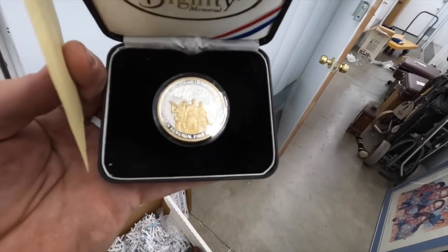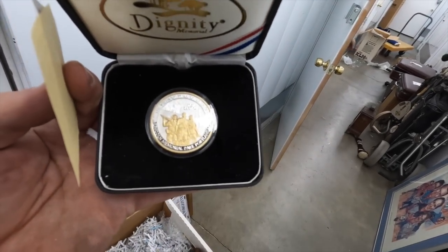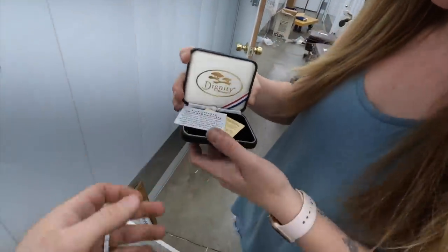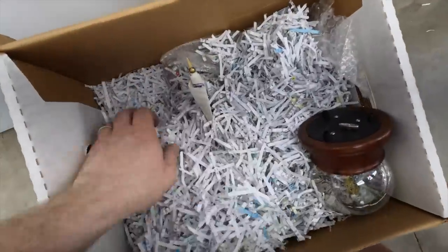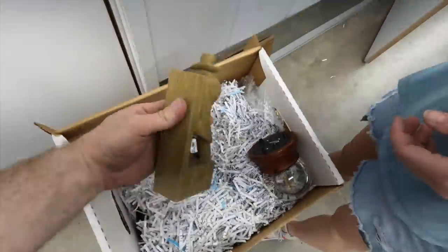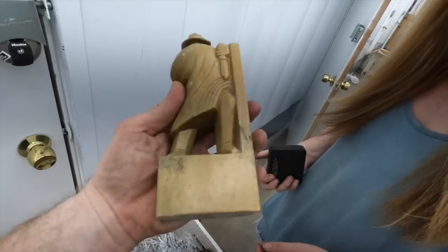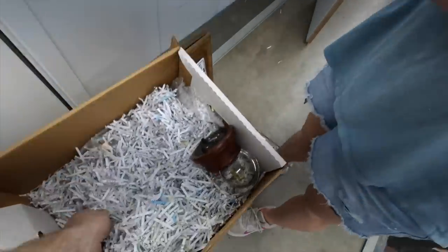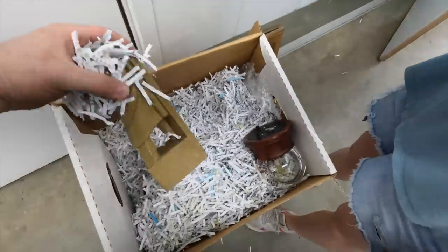Oh, the Veteran Wall Experience. Wow. That's really cool. Gotta keep the paperwork for that. Okay, what else is in here? What's that flag? Ooh, look at this. Oh my gosh, this is marble. Is this marble? Look at that. Who is that? Okay, hold that. Let's see if there's another one in here. I feel another one. There's two.